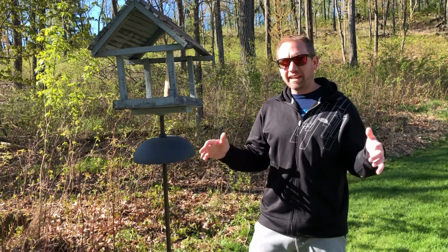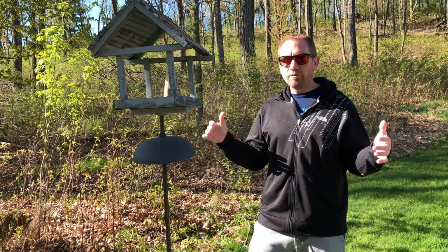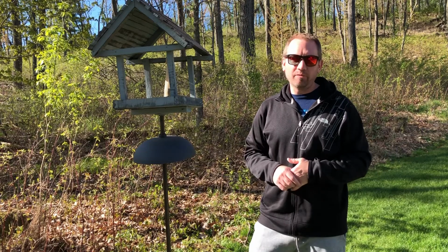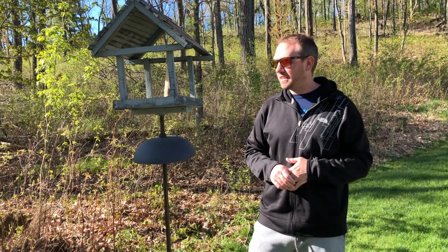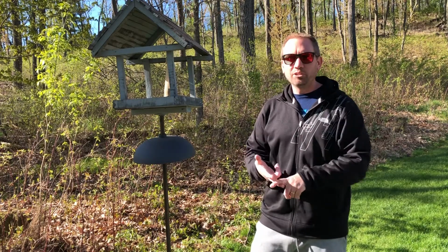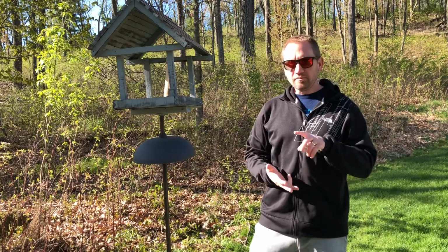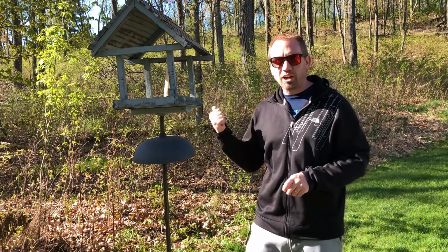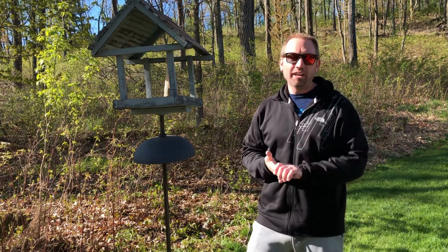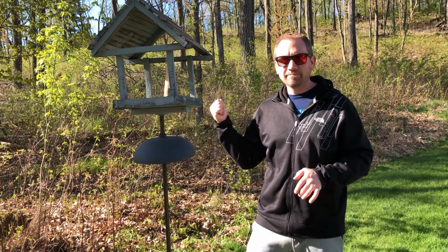I have no doubt in my mind this is pretty simple, but if you follow these steps, you will for sure at least double the number of birds that you've got coming to there. So again, number 1, buy better bird seed. Number 2, get yourself a fly-through bird feeder. Number 3, keep the squirrels off that bird feeder. And 4, get yourself a bird bath that's near your bird feeder.